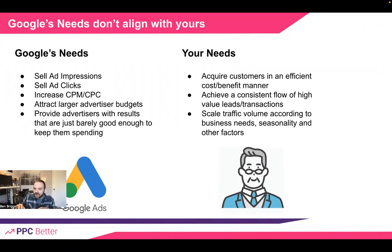They want to make sure that when people are viewing impressions, or even robots in a lot of cases are viewing impressions, that Google's monetizing that. They also want to sell clicks. That's primarily search. So when people search Google, they see the ads, they click on them, Google gets money because it's an auction based on a cost per click. So over time, they want to increase the CPM, the cost per thousand impressions. They want to increase the cost per click. So they're generating more revenue every time somebody searches Google.